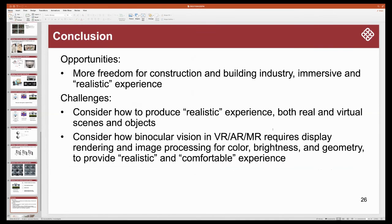And finally, to conclude my talk, there are definitely a lot of opportunities for the building and construction industry to make use of the metaverse and also of AR, VR, and MR systems. It provides more freedom for us, and it can provide a more immersive and realistic experience to the users and also to the designers. But such a realistic or immersive experience actually comes with a lot of challenges.